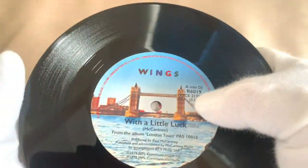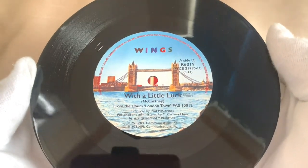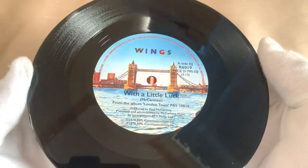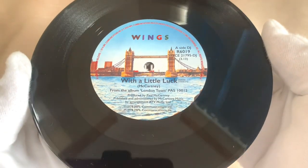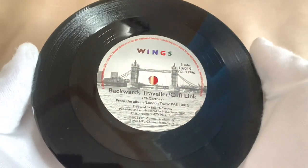Of course you've got the colour side there representing the A side on this particular single, which is actually a DJ edit on this one. But you've got the catalogue number for the UK single there. And of course there you've got With a Little Luck by McCartney from the album London Town, which is produced by Paul McCartney. Brilliant single this one, really love this particular song.